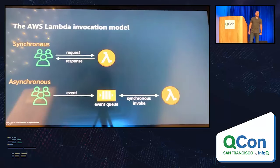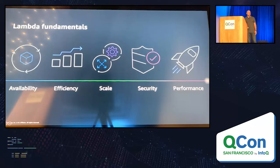Lambda supports 2 invocation models. First is synchronous invoke. In that case, you send a request, it gets routed to your execution environment, your code gets executed, and you receive the response synchronously on the same timeline. In asynchronous invoke, your request will be queued first, and then it will be executed on a different timeline by poller systems. It's important to highlight that execution of asynchronous invoke is no different from synchronous. It's important because today we'll only talk about synchronous invokes.